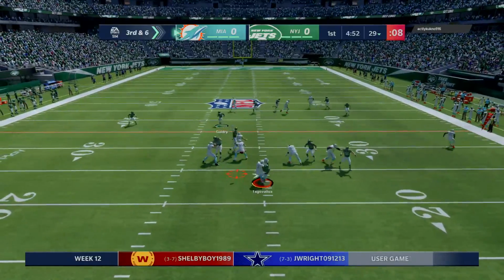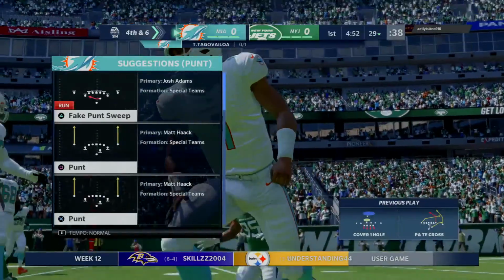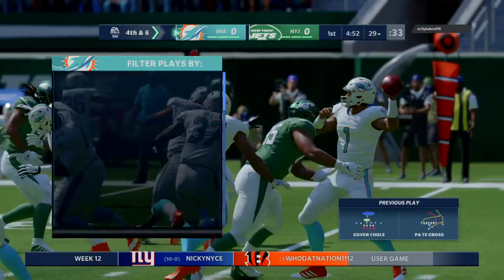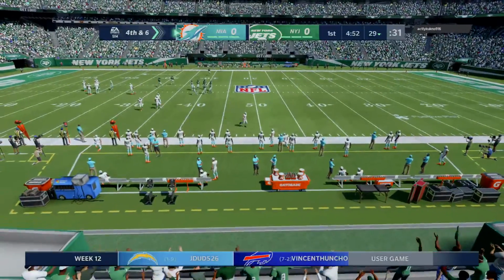Going to the air, Tagovailoa. And he'll be hit as he releases it, and that'll fall incomplete. How about some applause for the defense there? They forced him to throw that one into coverage, and just like that, they're staring at a 4th down. Well done. 4th down.